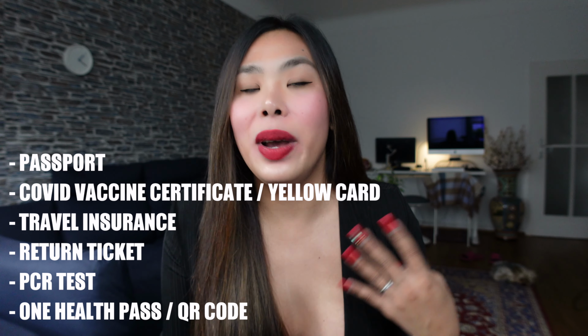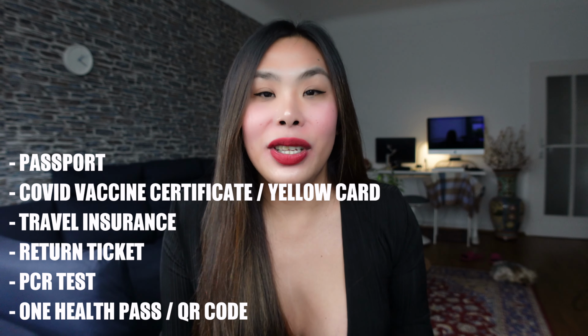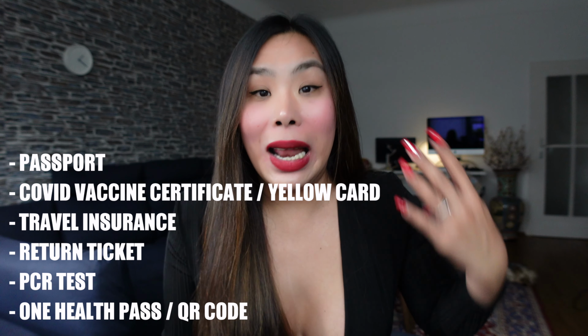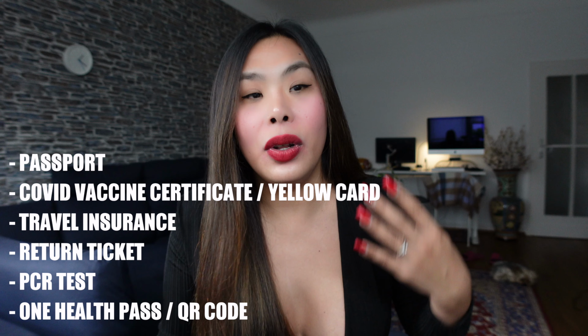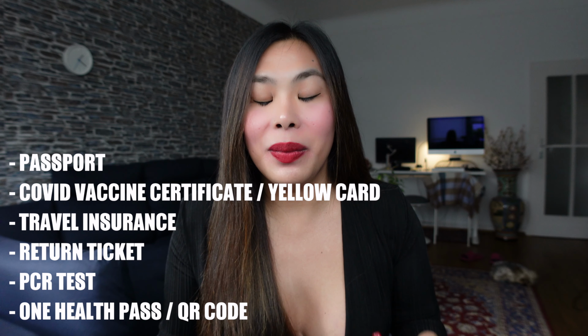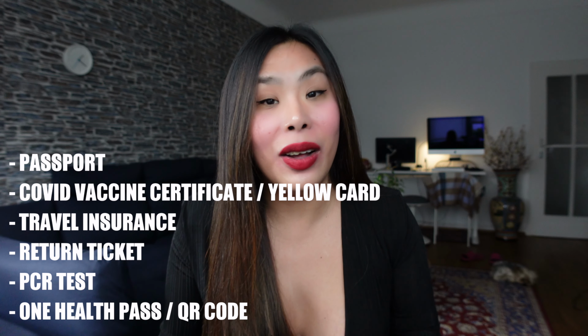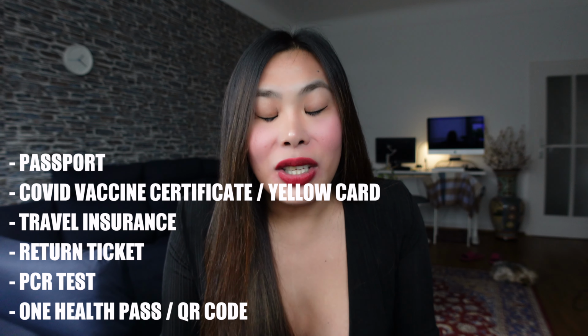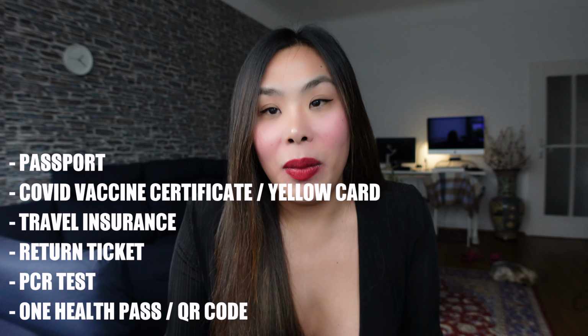Normally when you buy a ticket, you always buy a return ticket. So a return ticket must be shown once you arrive in the Philippines. They will ask you during your passport control, documents control. So at least be sure that you have your return ticket, because as you know, foreign tourists are only allowed a 30-day stay in the Philippines. So you should have your return ticket, so at least you won't have any problem in the arrival process.